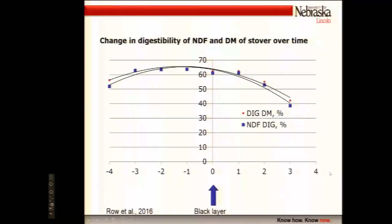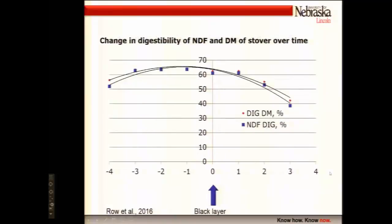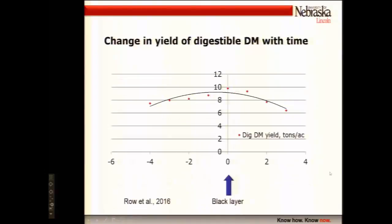Okay, and so where the old recommendations were out here at 30% dry matter, as corn hybrids have changed, the capture of those nutrients are probably greatest as we move closer about a week prior to black layer formation or closer to black layer formation. So this is the change in the whole plant digestible. This slide was just of the stover. This includes the grain, and so if you include the grain on top of the stover, the digestible dry matter is maximized at black layer formation.